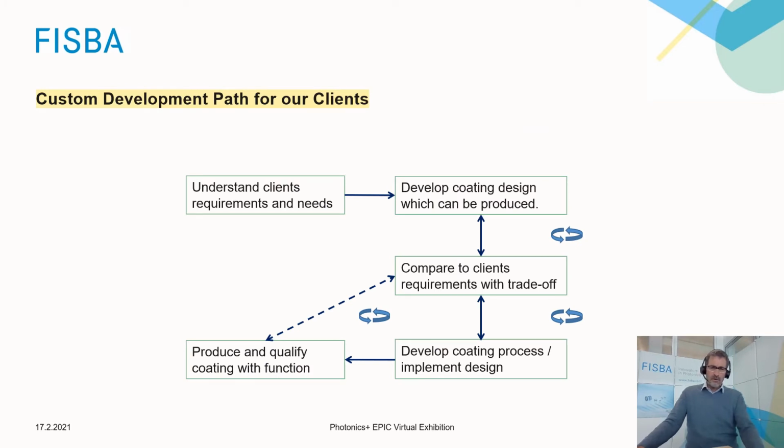Our process for delivering a solution to you in a specific application starts with understanding your client requirements and your needs. Then the coating design is developed and the trade-offs are taken with respect to the environmental or application-specific needs, and the development is designed and processes are set up to be produced on the coating machinery.